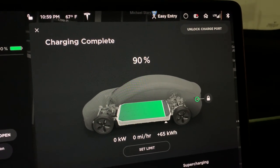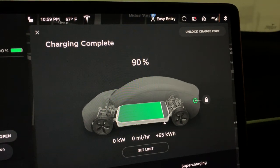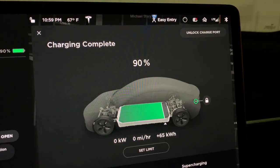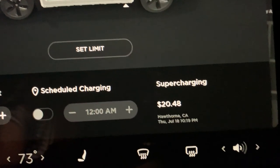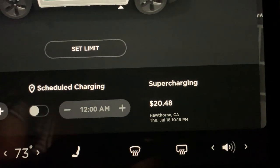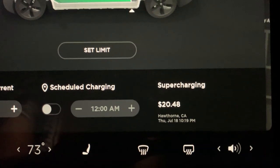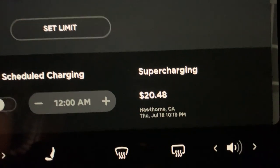So we charged from 3% to 90% in 40 minutes total time. Really impressive. Thank you, Tesla. And for reference, since people have asked last time, this whole supercharging session cost me $20.48, which is so much cheaper than putting gas in the car.